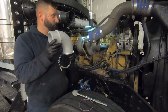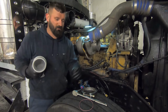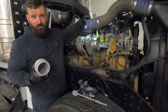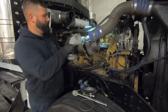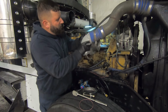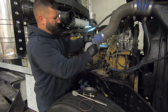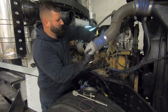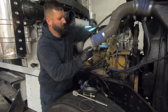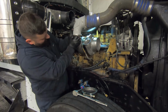Here's that elbow that I was talking about to actually convert for the Caterpillar and how the piping is run for the turbo. So I'm going to put this on here first, not going to really tighten anything. And then there's a seal that goes in here.